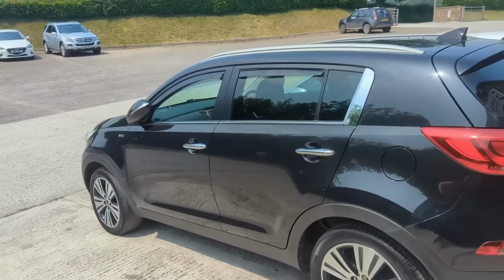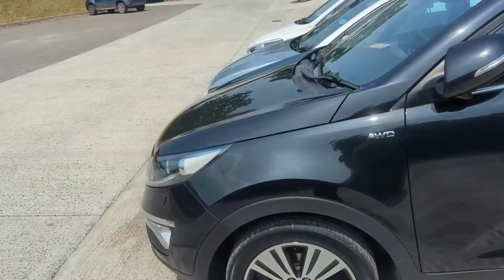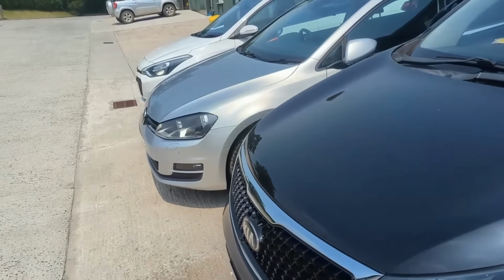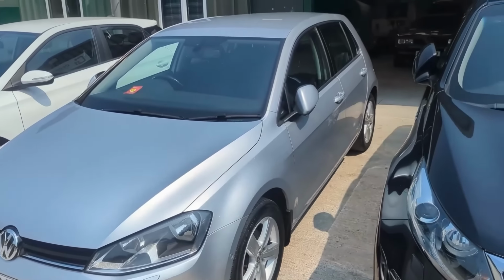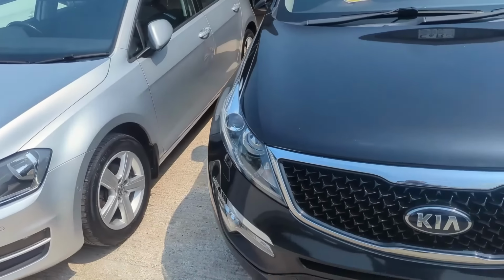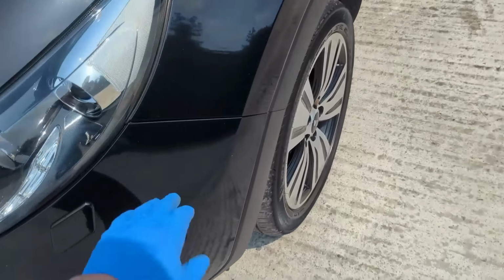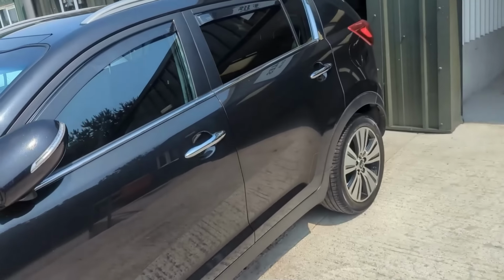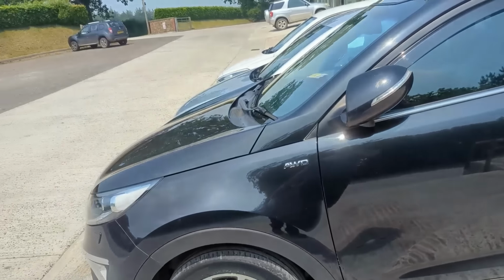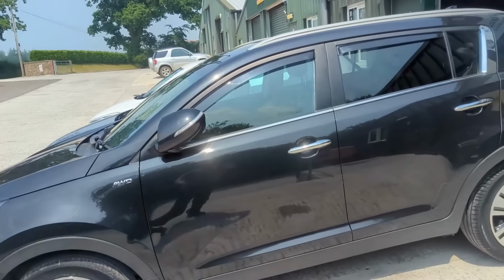Craig cleaned up our two purchases from G3 Auctions yesterday for me. They're parked up outside, ready for a bit of a photo shoot. Both looking lovely. Golf came out beautiful. Golf is in really, really good condition. And to be fair, the Sportage is as well. Now Petey's fixed the front clip there. It needs a machine polish to really pop, but to be honest, for the purposes of the quick photos to go online, I think it's probably good enough at the moment. I can run the polisher over it later on as well.